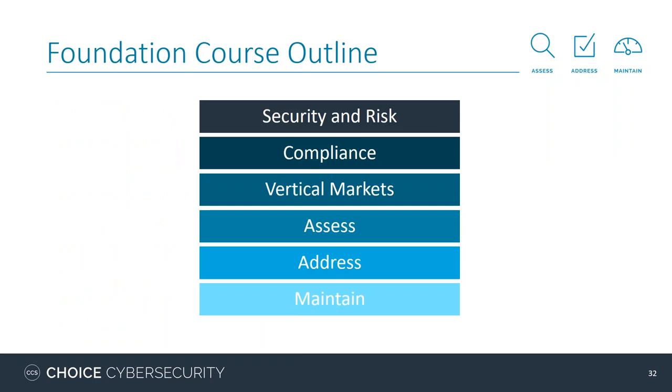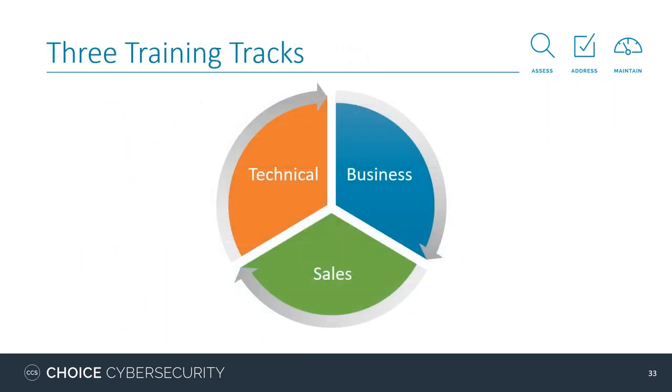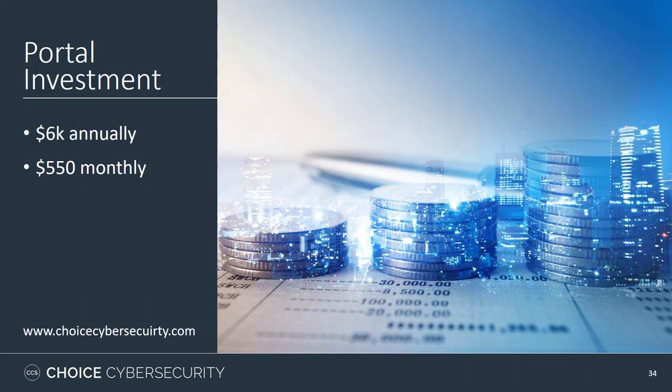Everybody starts with the foundation courses. It starts with security and risk, goes to compliance, vertical markets, then we go through assess, address, and maintain. You and your whole staff want to start with the foundation training, and that's where I would start. Then we have three tracks: business, technical, and sales. Once everybody does the foundation training, the techs want to focus on the technical track, the sales people and vCIOs want to focus on sales, and the owner wants to focus more on the business.